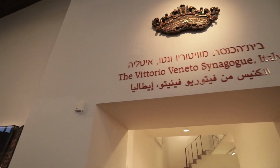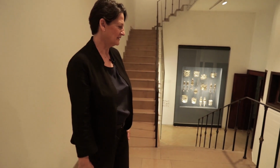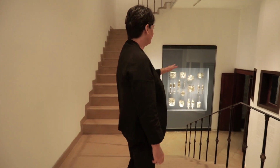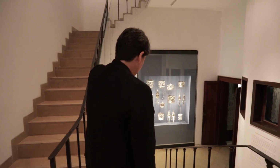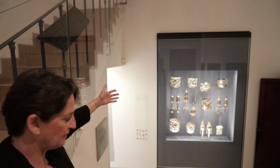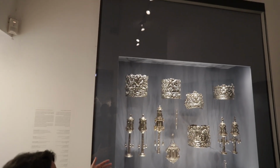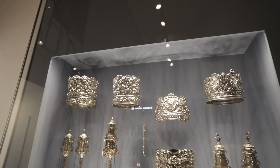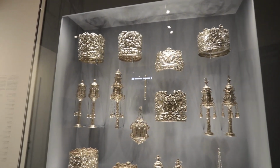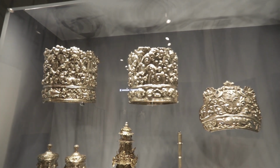So here we are in a small Italy, let's say. It's a gallery within a gallery in our synagogue route, all dedicated to Italian Jewish art. We are at the entrance of the Vittorio Veneto Synagogue, and look at these splendid silver objects that we have in this showcase. They were all made in Venice, and they decorated the Torah scroll. They are in high relief, and they shine. Can you imagine the Torah ark full with these objects in each synagogue?